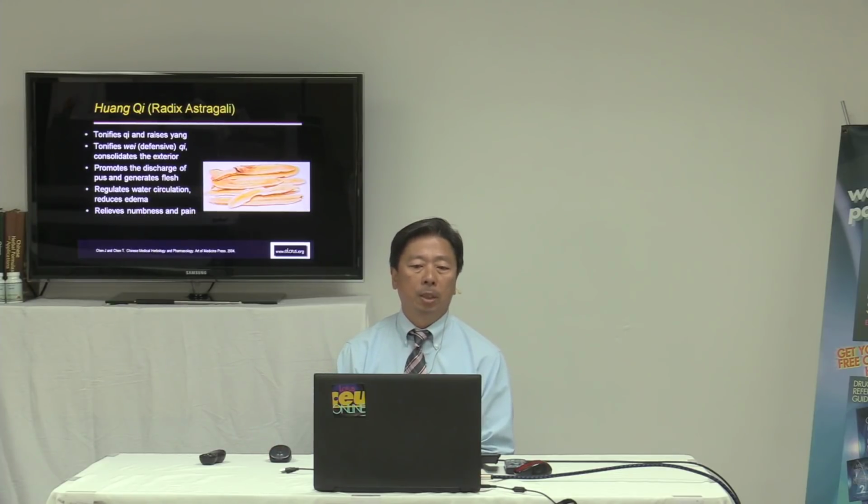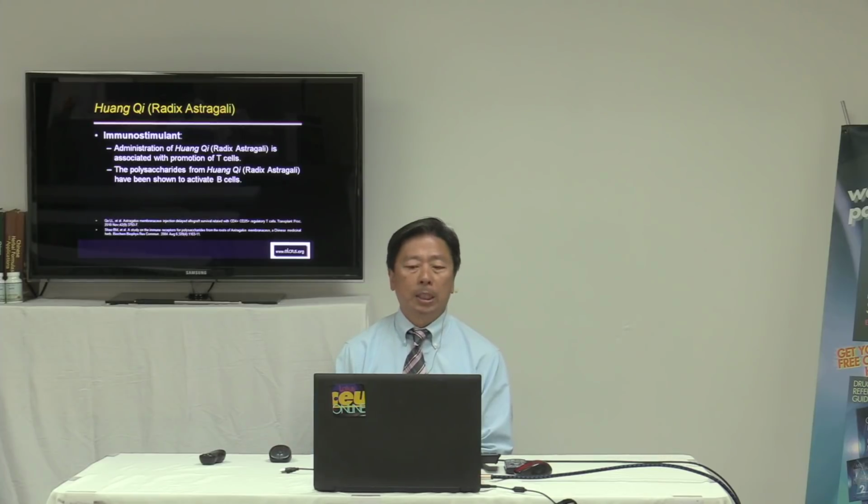Huangqi, as we mentioned, astragalus, is mostly an herb that tonifies qi, raises yang, but our main use here is to tonify Wei qi or the defensive qi, much as in the formula Yu Ping Feng San, the jade windscreen powder. And obviously, in addition to tonifying the Wei Qi that we know, this is one of the best herbs to stimulate the immune system. It has been shown to promote the generation of T cells and also to activate the B cells.